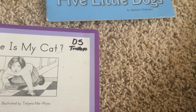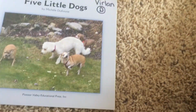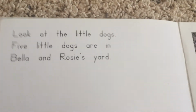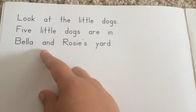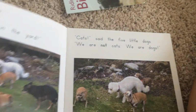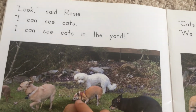Let's see if we can find it in a different book. How about this one? I like this one. Five little dogs. See if you can find it on this page. There it is. Look at the little dogs. We like our Bella and Rosie, don't we? Yeah, we do. Do you see any at words in here?